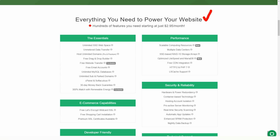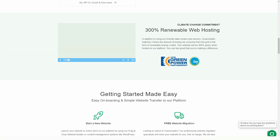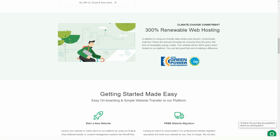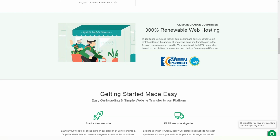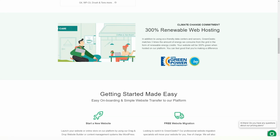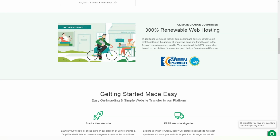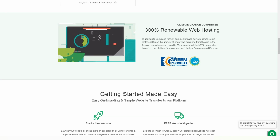With GREENGEEKS, your website will help create renewable energy instead of soaking it up. So if sustainability is one of your priorities along with good value and great support, you should add GREENGEEKS to your shortlist. If you choose GREENGEEKS, and if protecting the environment also resonates with your small business's target market, don't forget to let them know that your website is powered by 100% carbon neutral hosting. This might encourage more people to take the same step.